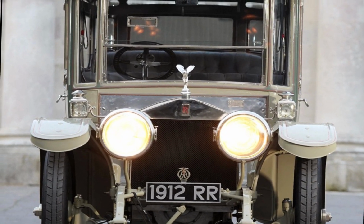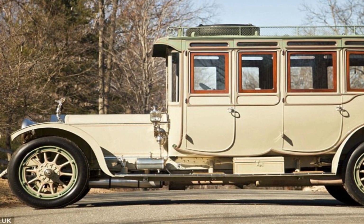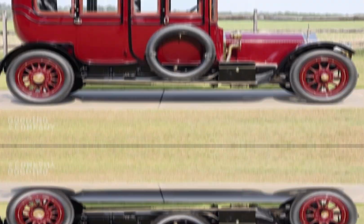Number 6. 1912 Rolls-Royce 40/50 horsepower double Pullman limousine. A few years after the 10 HP's debut, Rolls-Royce introduced a more powerful model, the 40/50 horsepower.